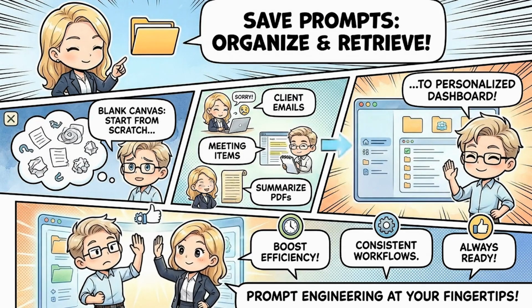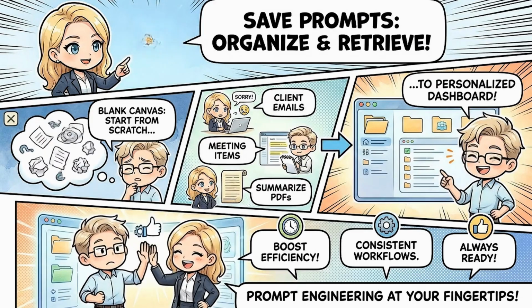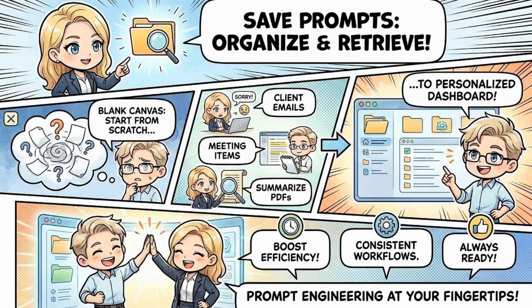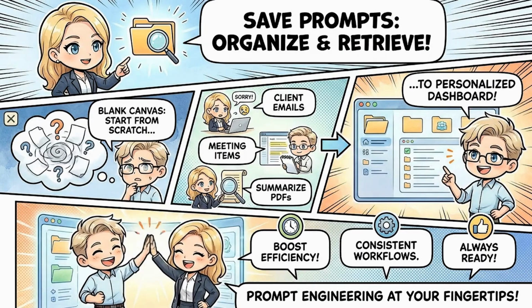The true power of saving prompts extends far beyond simple preservation. It lies in organization and retrieval. As you integrate Copilot into your daily workflows, your personal library of saved prompts will naturally grow. Imagine having a dedicated prompt for drafting client apology emails, another specifically tailored for extracting action items from dense meeting transcripts, and perhaps one designed for summarizing complex legal PDFs. By organizing these saved prompts, you transform Copilot from a blank canvas, requiring you to start from scratch every time, into a personalized dashboard of automated workflows.